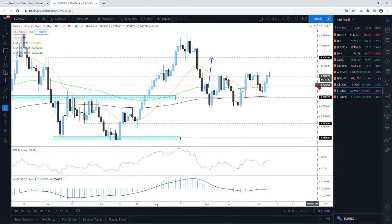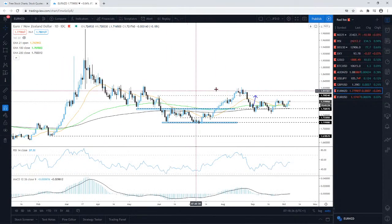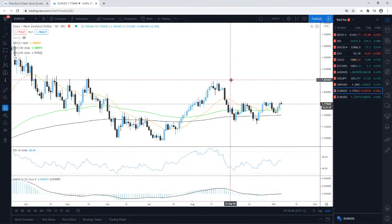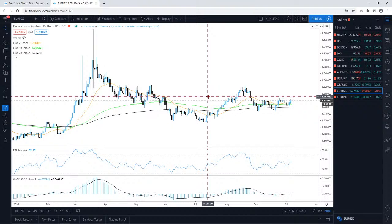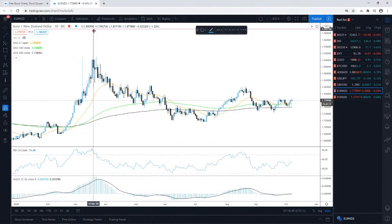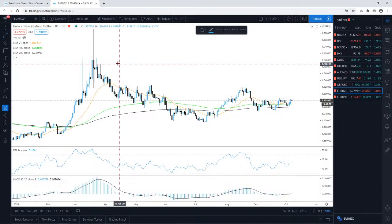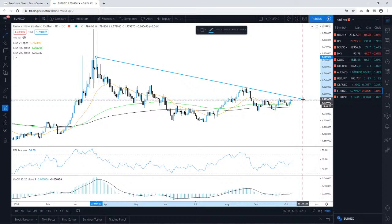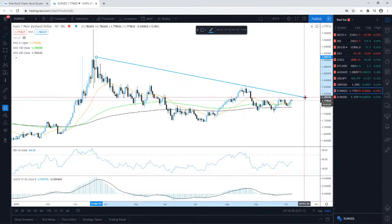Euro NZD, I haven't looked at this one for quite a while, as you can see by the lines that have kind of moved away here. But first of all, let me remove all the drawings and have a fresh start. Now I want to draw a downside line here, but given that we had a bit of a spike here in March, to be honest, it's not going to be an ideal one, but I'm going to take something which is going to be a little bit more accurate, I would say.